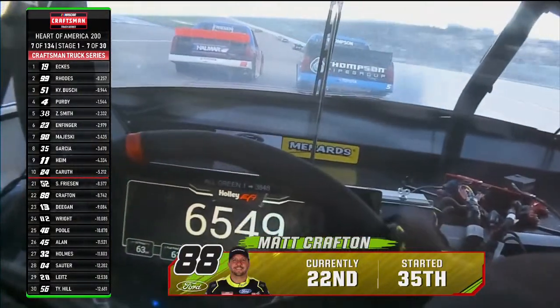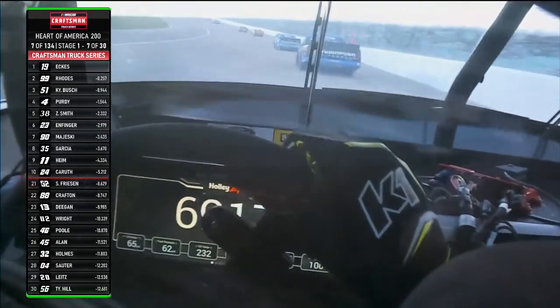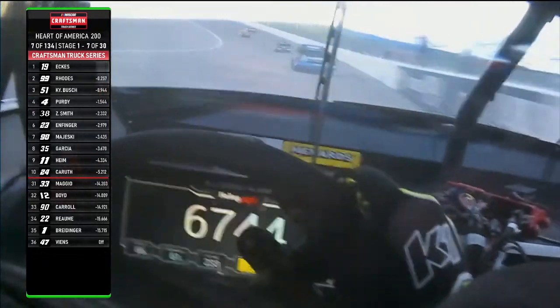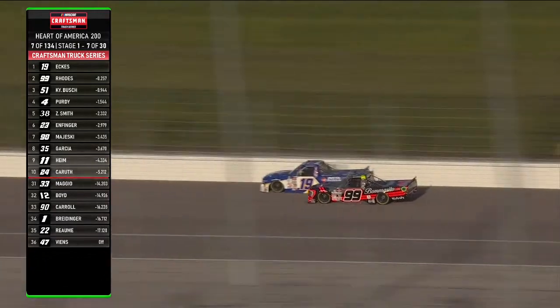How big of a factor is that sun? We saw that blind spot there. Yeah, as you go through the middle of 3 and 4 right there, you'll definitely get a little blast of the sun just there briefly, but I think that'll go away pretty quick, obviously, with the sun going down.